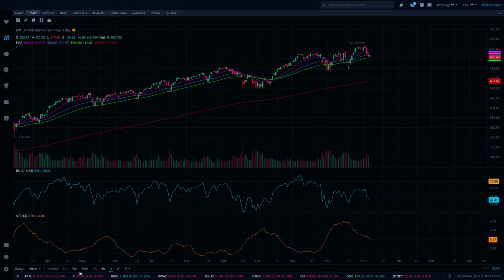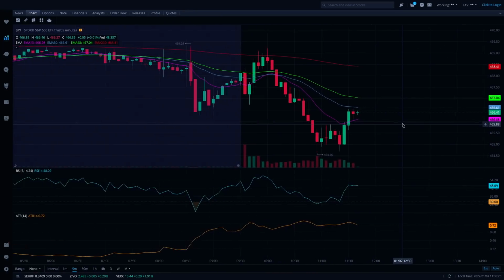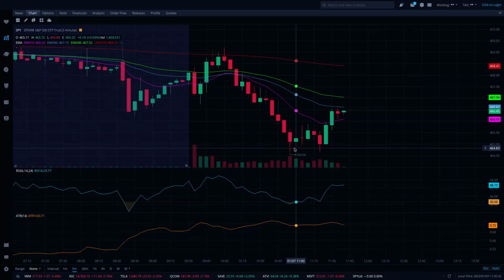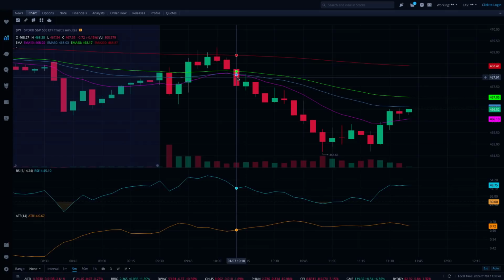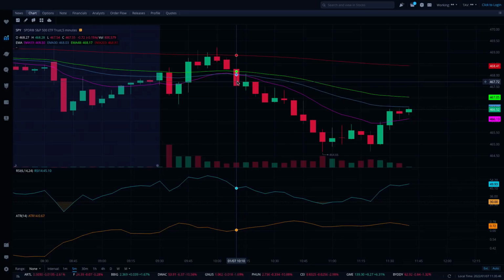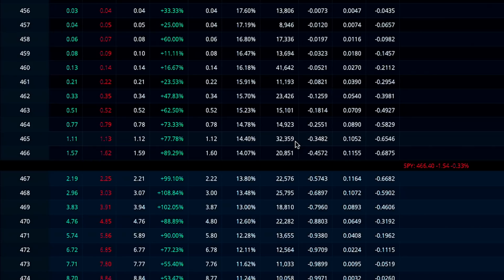Okay. But let's go back to the play in question because I know a lot of people got faked out on this one. But this play in question, if you entered on this big candle, you printed at 474. So this candle here sits at 467. If you opened a put at 467 and you got the confirmation on this candle here, yes, you're a little late to the party, but let's go ahead and look at the options. So here we are on the options chain.